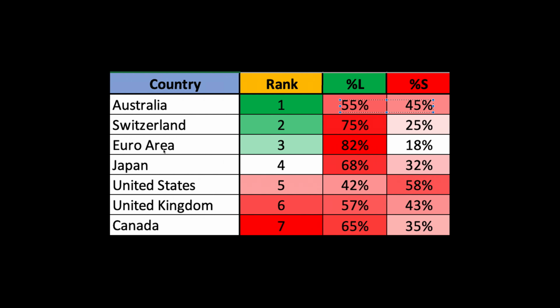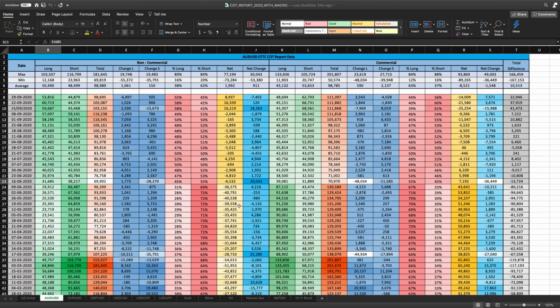We'll go to the Canadian dollar, which is the worst. Good old Canada, where I live. Our unemployment is the worst out of all of the major countries, but they remain 65% long. So it's a Canadian one. The Canadian dollar is kind of a weird one.